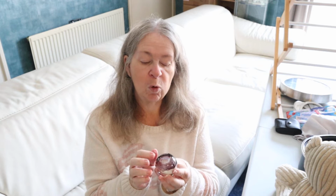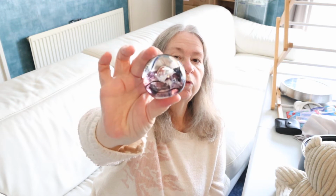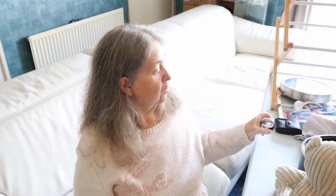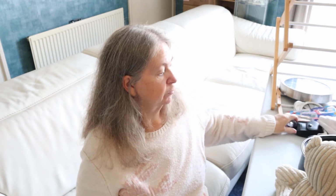It doesn't say Caithness or Scotland on the bottom. But I wondered if it's because it's smaller, the actual flat area that they engrave on, maybe it's just not big enough to put all of that on. I haven't a clue, but it was a pretty enough little paperweight in kind of dark purples and whites. And I paid £3 for that, so it's quite a lot of money for an unbranded one, but I liked it. So £3 for the paperweight.